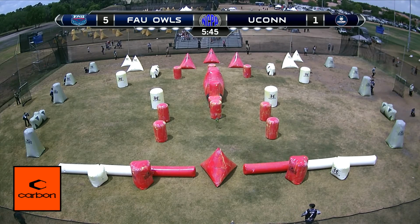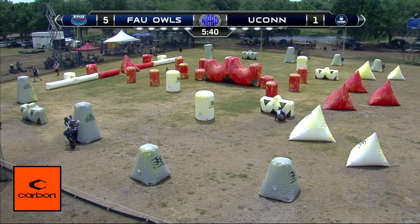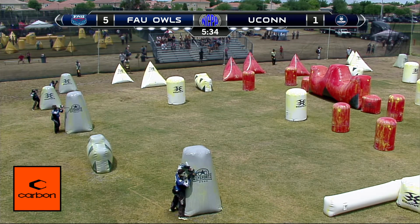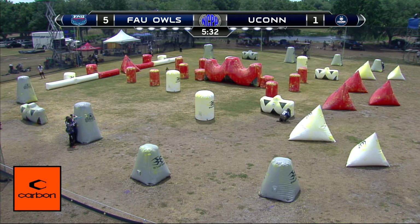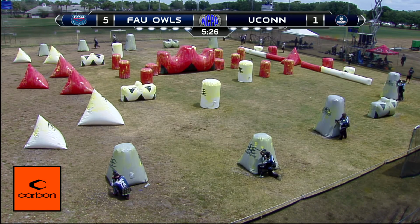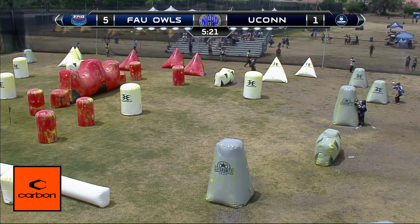So FAU ends up sending a real good crossfield spread, and they're still pushing forward. UConn dropping a player off the back. UConn is just having a real big struggle on that D side. Also here on the snake side, they're doubling up the back center bunker. They do make it to D3 though, Catfish. That's nice, UConn player making the D3. Oh, not quite. He's getting eliminated out of there.